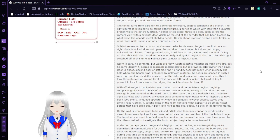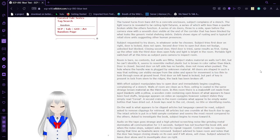The tunnel turns from bare dirt to concrete enclosure, and subject complains of a stench. The light source is revealed to be ceiling fixtures, a series of which, less than a quarter, are broken while the others function. A series of six doors, three to a side, span before the camera view, with a seventh door visible at the end of the corridor that has been blocked by what looks like generic metal shelving debris. Debris shows signs of rusting and is typical of retail store units, suggesting other human presences.